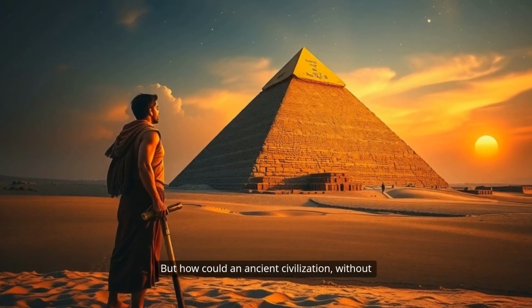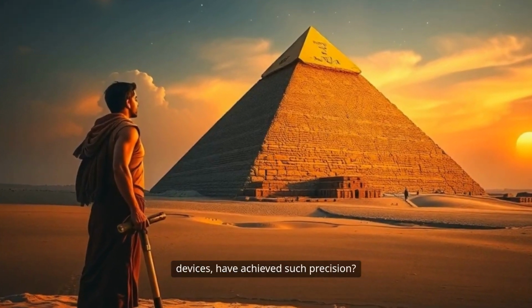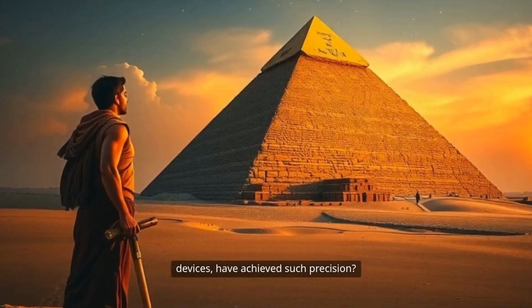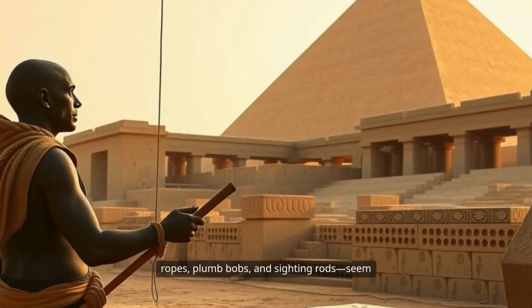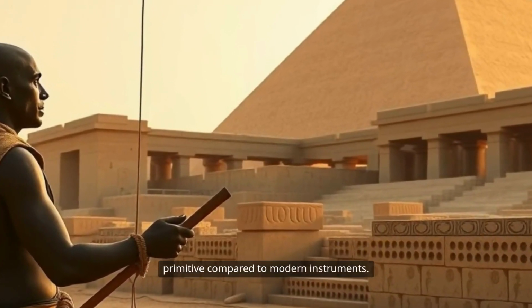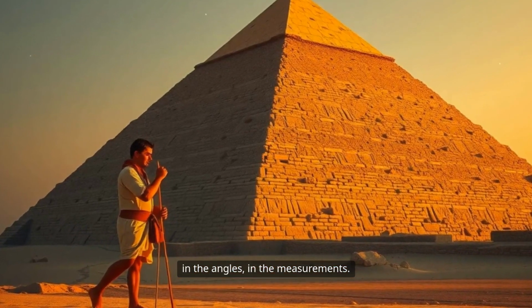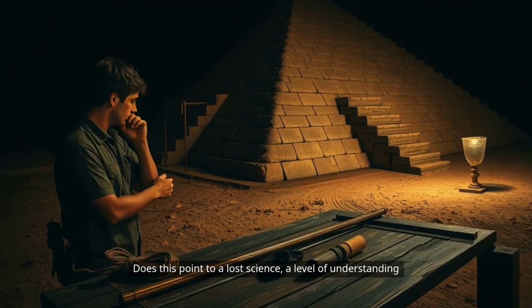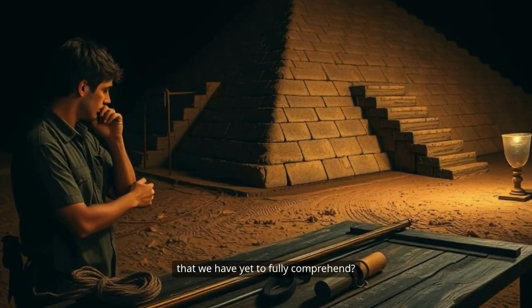But how could an ancient civilization, without the aid of modern mathematics or measuring devices, have achieved such precision? The tools available to the Egyptians, simple ropes, plumb bobs, and sighting rods, seem primitive compared to modern instruments. Yet the evidence is there in the stones, in the angles, in the measurements. Does this point to a lost science, a level of understanding that we have yet to fully comprehend?